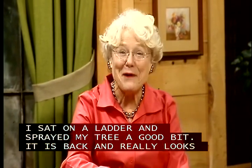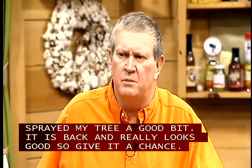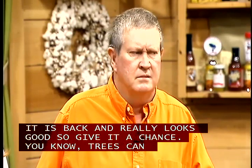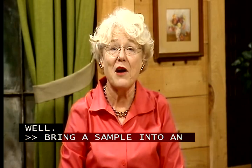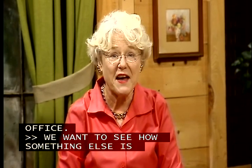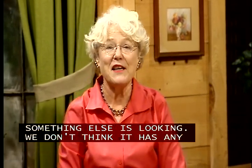Trees can get well. Bring a sample into an office somewhere. Yeah, bring some leaves in if there's still some up there, and we'll see how they look. Well, we want to see how something else is looking, and we don't think it has any problems at all. We think it's coming along just fine, and that's our Thanksgiving turkey decoration.